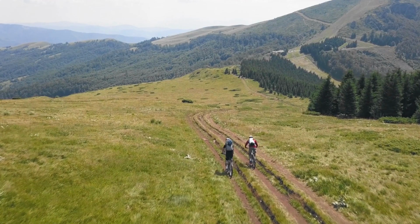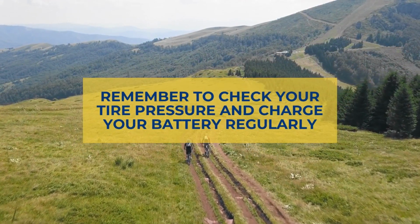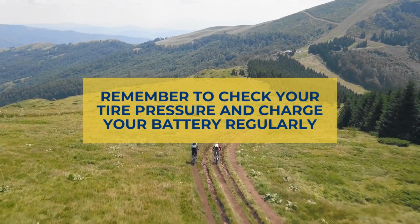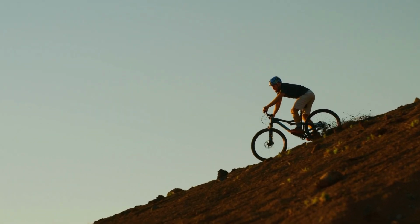These tips should help prolong your electric bike range. Remember to check your tire pressure and charge your battery regularly. Plus, you can also consider upgrading to a newer and higher capacity battery.